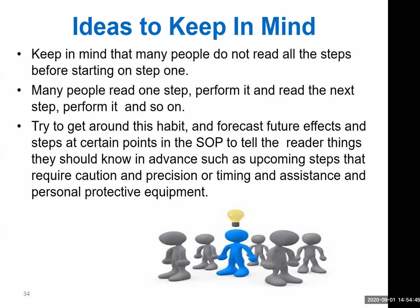We also want to try to get around this habit of performing something and reading one step at a time, because sometimes it is necessary to go ahead and read and to know what you're doing. And sometimes we have to perform something and continue to do something so we can do something else. So a lot of times, in order to get around this habit, we'll forecast future events at certain points in that SOP. We want to tell the reader things they should know in advance, such as upcoming steps, and make them understand that this requires caution and precision, or timing and assistance, or that it needs personal protective equipment.